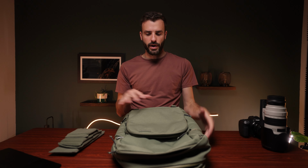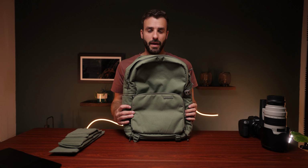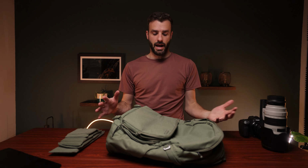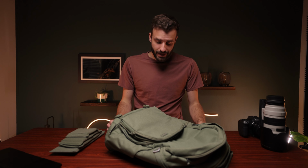So today we're going over the Brevite backpack. They sent this over to me, just as a disclaimer, but I do like their brand. I actually have another one of theirs. It's the smaller version, the black one, and I enjoyed it. There's a lot of reasons I do like this backpack. I do have millions of backpacks. They are a thing that I enjoy, and I'm not sorry.